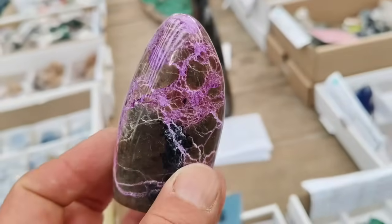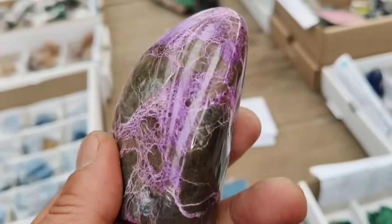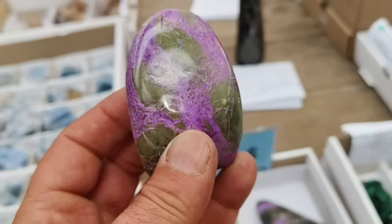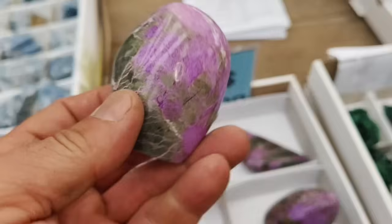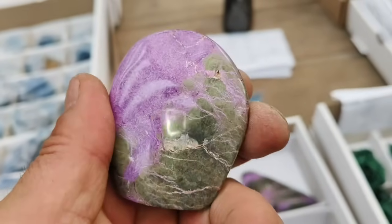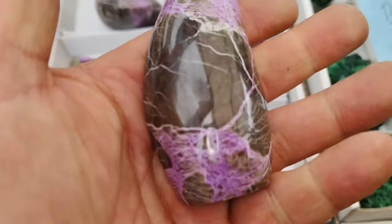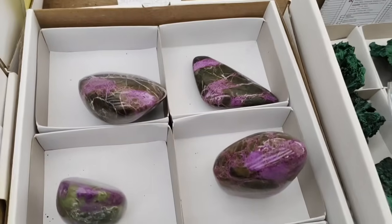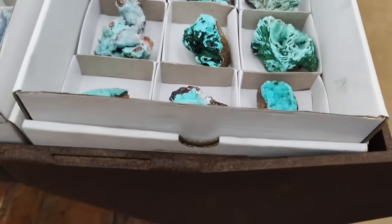And now, if anything should ever be described as electric, it should be stichtite. That is electric lilac right there. That's beautiful. These 5 stands and 1 normal freeform is going to cost $39. That's cheap for flat 788.